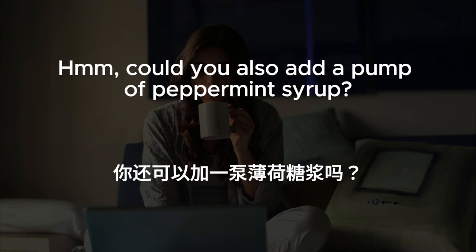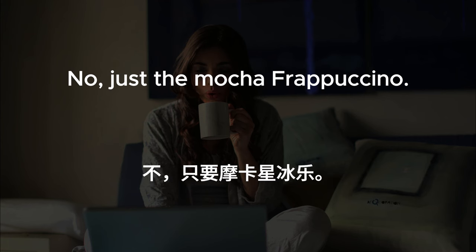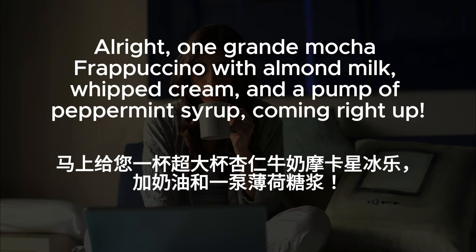Could you also add a pump of peppermint syrup? Of course, anything to eat with your drink. No, just the mocha frappuccino. All right, one grande mocha frappuccino with almond milk, whipped cream, and a pump of peppermint syrup coming right up.